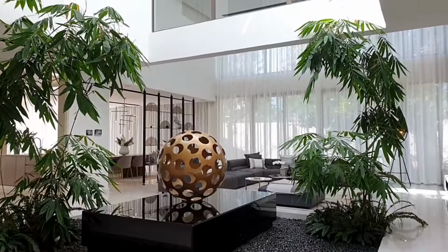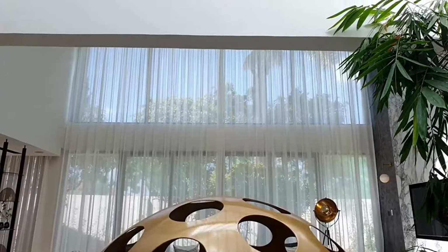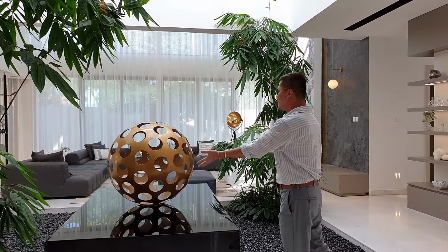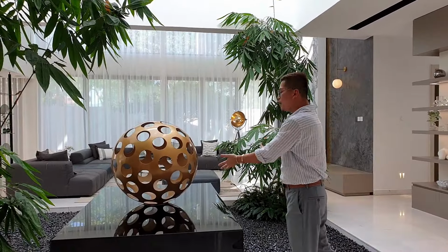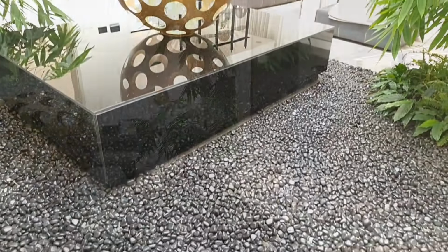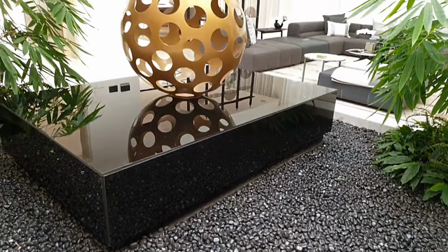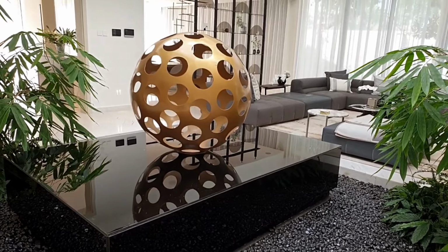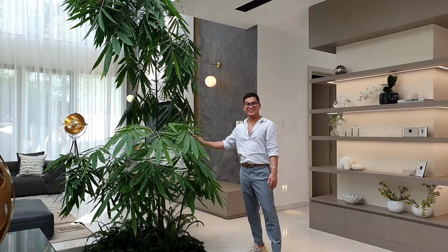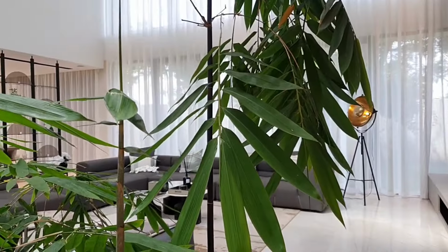Upon entering, you will be greeted with this nice courtyard. Look at that one, it's so amazing. So it has double volume and it has like black bamboos with a nice sculpture in the middle. Then we finish this area with nice polished pebbles. And also to balance it out, we cladded this platform in a back painted black gloss. These are real, actually. It's so nice.